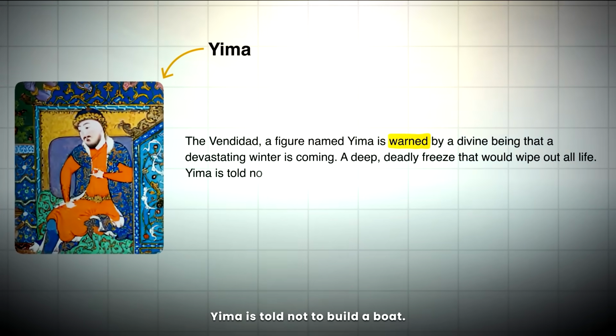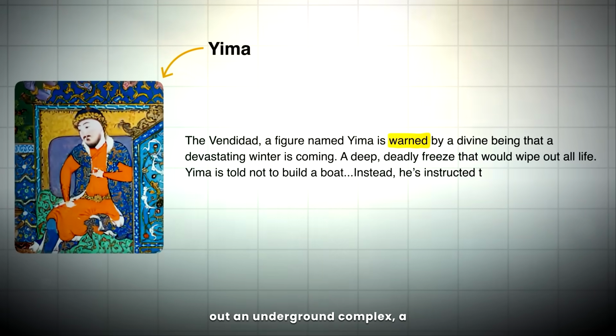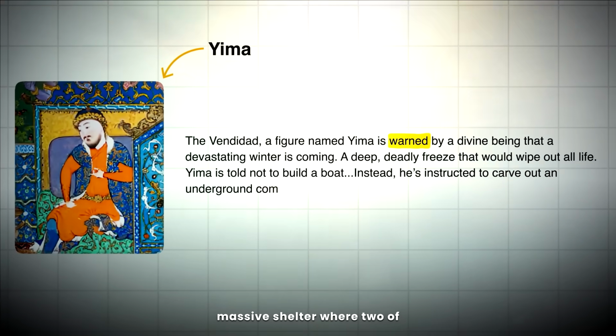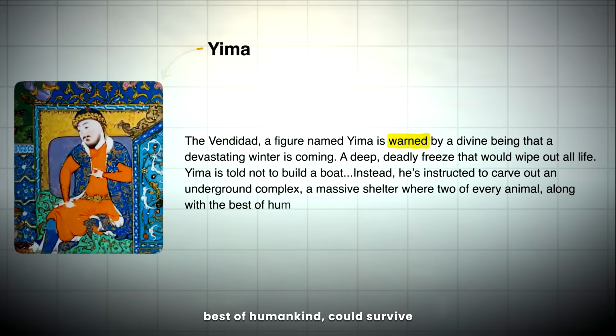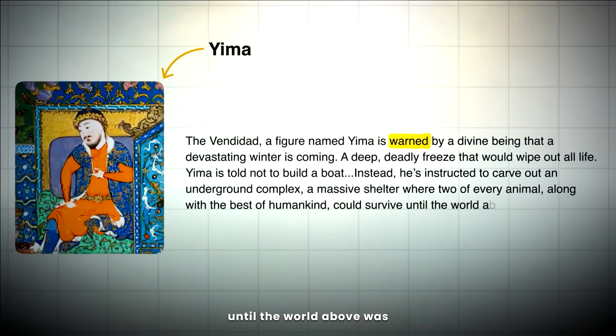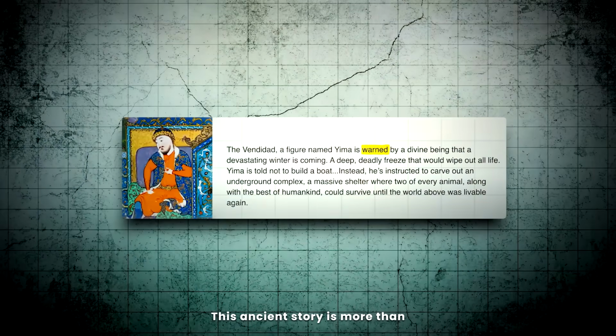Yima is told not to build a boat. Instead, he's instructed to carve out an underground complex, a massive shelter where 2 of every animal, along with the best of humankind, could survive until the world above was livable again. This ancient story is more than myth.